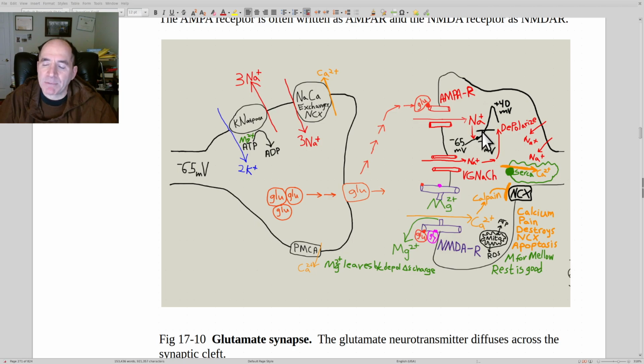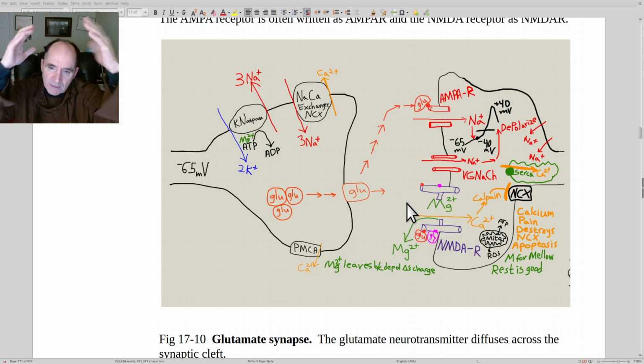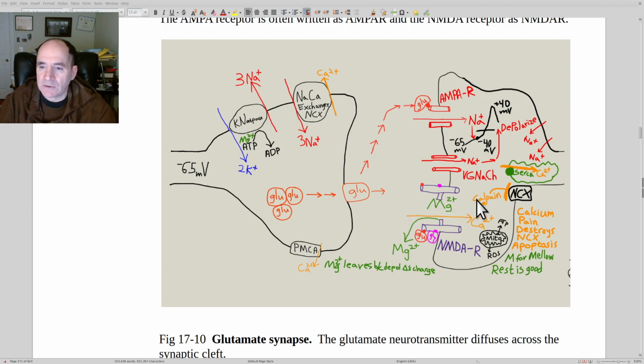And as that happens, that's called depolarization. It was polarized, being negative. It becomes depolarized, and the charge starts drifting upward. As that happens, the magnesium pops out, and there's already glutamate and glycine bound to the NMDA receptor. Now calcium can charge into the neuron. The calcium wants to come in because it's attracted to the negative charge there. Also because of the incredible concentration gradient. The calcium concentration in the extracellular matrix is about 15,000 times. That's not a misprint. 15,000 times higher than it is inside the cytoplasm.